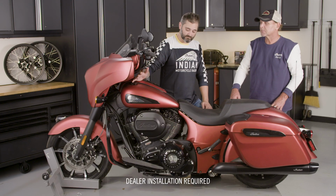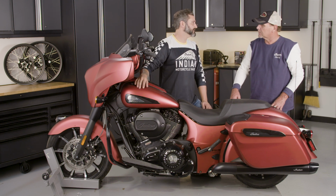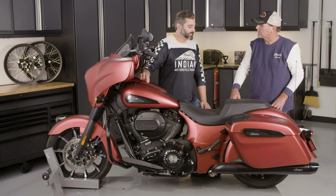It's great. You said it before, this is already an incredibly responsive motorcycle. The throttle response is right on. It's there when you need it. And I'm really anxious to try this out with the Stage 2 kit.